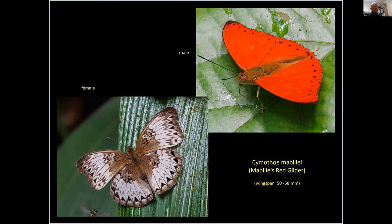The distinction in the field was really quite challenging, and for worn butterflies, it really wasn't easy at all to pin them down one way or the other. But what's striking with this species is the butterfly on the left here is the female of the one on the right. And you look at them and you think, really?